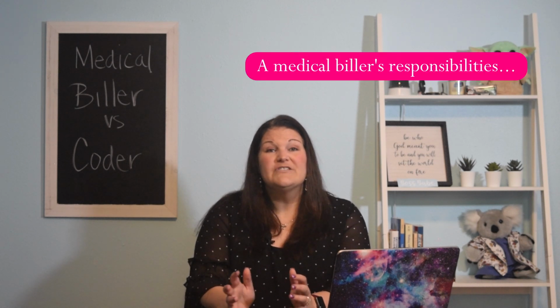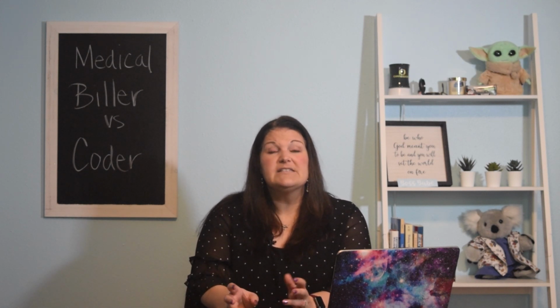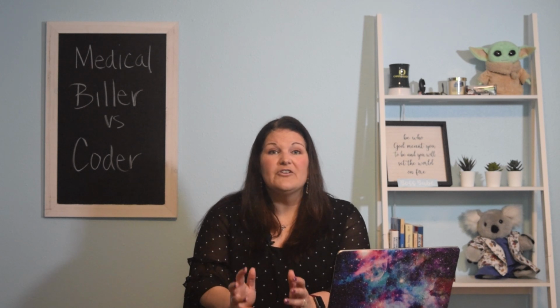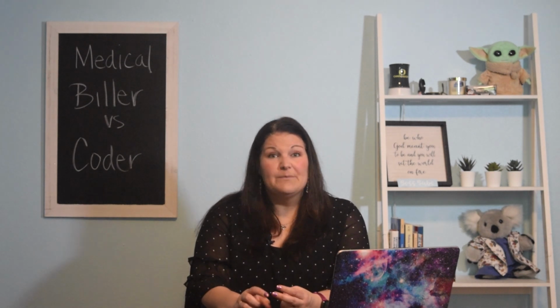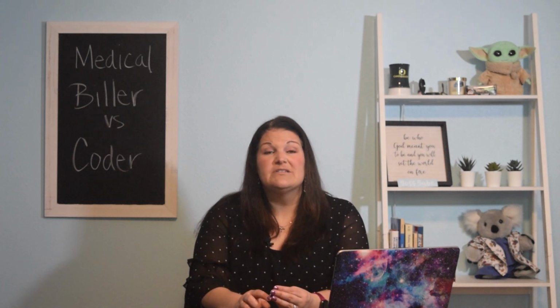A medical biller takes what the coder puts together and submits the claim. If something gets rejected that they can't fix, they submit it to the coder to fix. And then after the insurance processes the claims, that's where the biller has the bulk of the work. They're going to be the ones that are going to be calling on denials and finding out why. They're the ones that are going to be sending statements to your patients. They're going to be the ones on the phone with your patients when they have questions about their accounts.